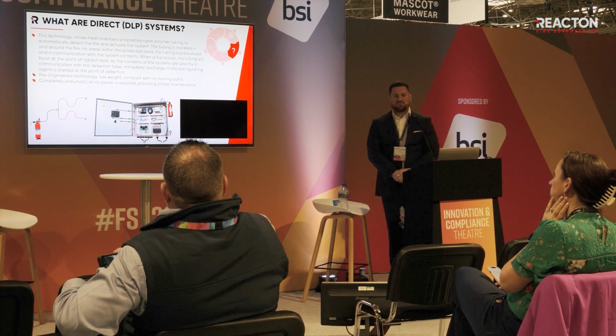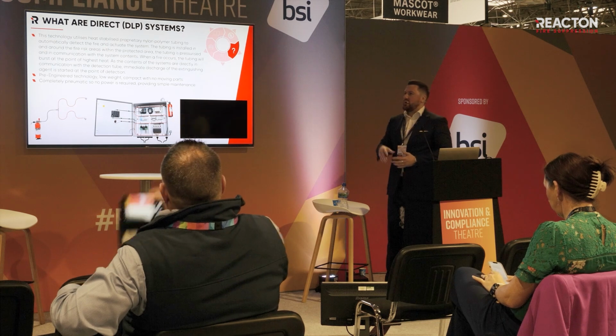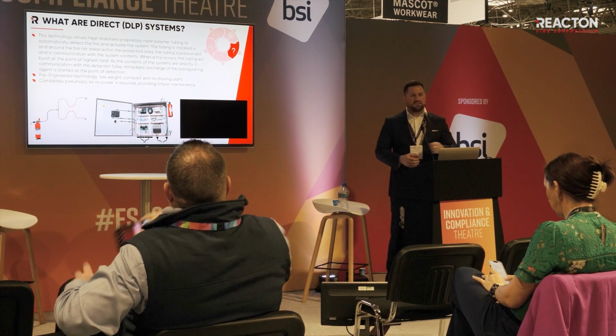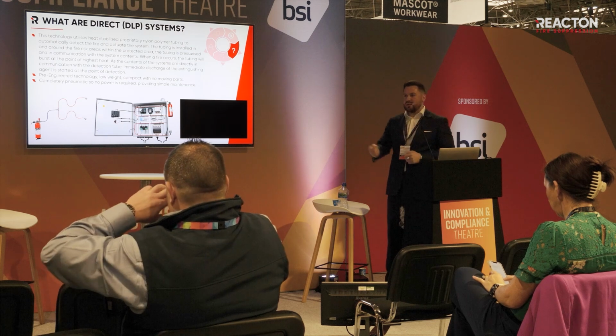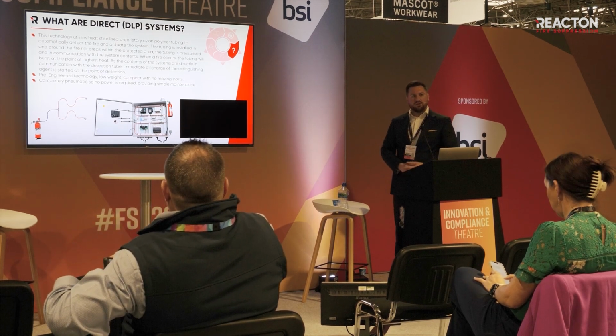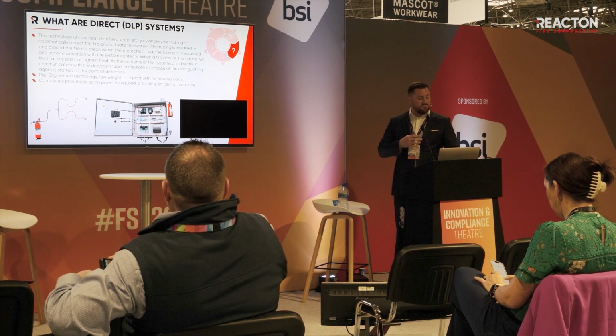Completely pneumatic, so this is an important one which a lot of people would understand that if you have to have a fire extinguishing system, you need power. You need to power your control panel, your detectors and sounders. This requires zero power, completely autonomous on its own, and it can be right next to the hazard. So this is a big selling point for this technology.